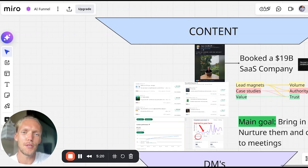Or your ICP will maybe not be as financially qualified, not able to afford your service, if you only post lead magnets. That's why you need to have a shift between educational content, but also showing more of the case study advice, because you want to stay super high authority and build that trust. Because when you bring the leads in, you want to nurture them and convert them to meetings. And if you only give away things all the way and don't raise your authority, it's very hard to change the sales conversation and shape the pipeline in that direction.